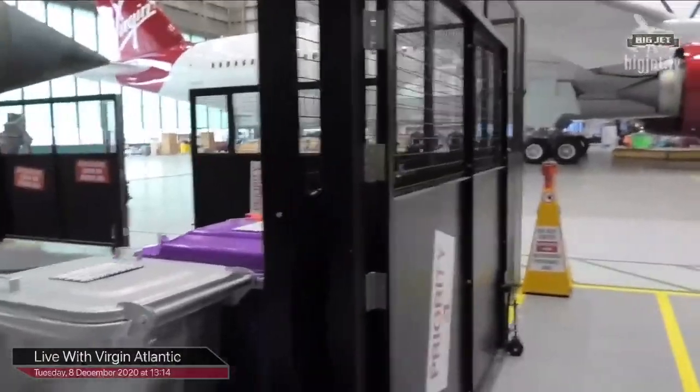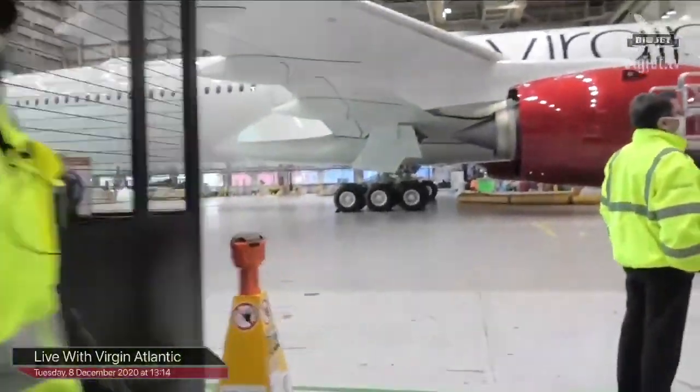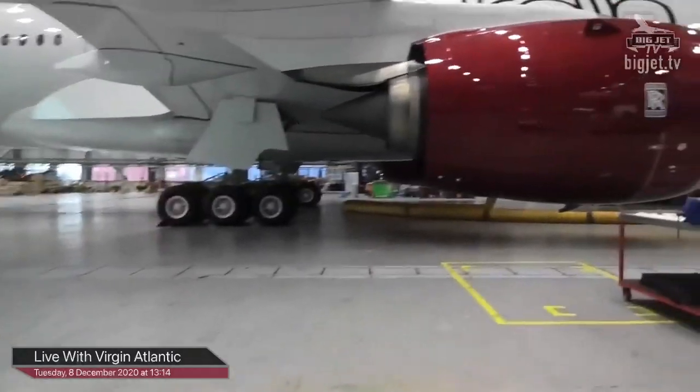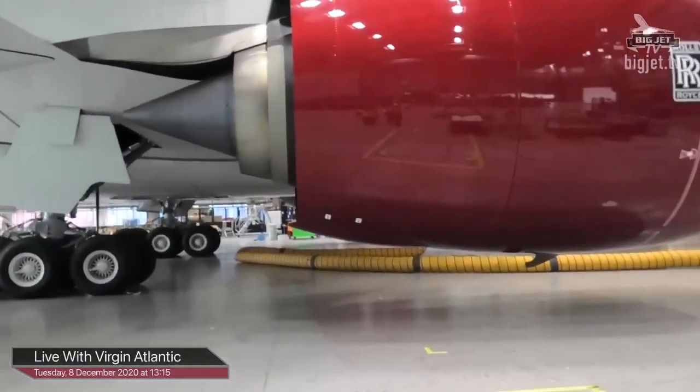I think it would be a good thing. Okay, we'll go up the steps and we'll... It'd be great to see the seats in their... Yep. Yes, it's a good shot from up there as well.